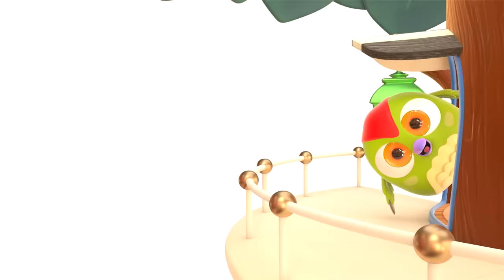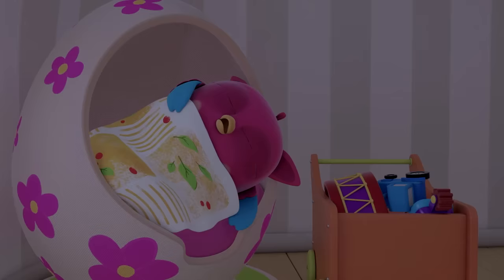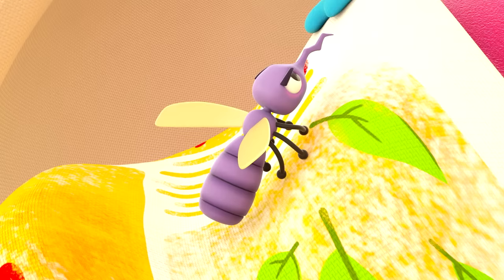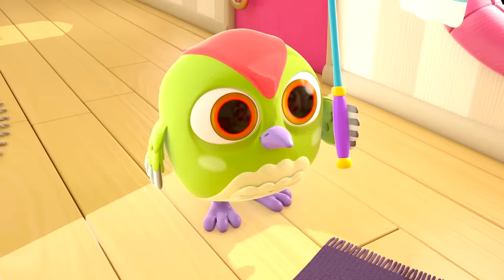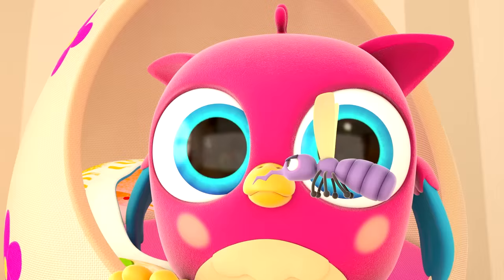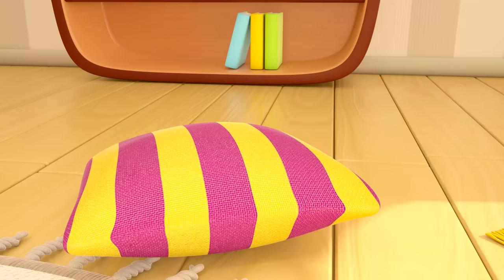Hop Hop the owl. It's morning. Hop Hop is still sleeping. The mosquito is buzzing. It's disturbing Hop Hop's sleep. Ouch! Don't be afraid, Hop Hop. Peck Peck is here. He scared the mosquito who wanted to bite you. Mosquito bites are not fun.